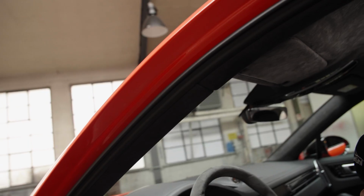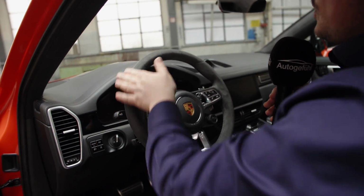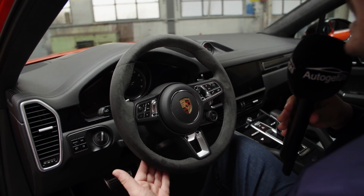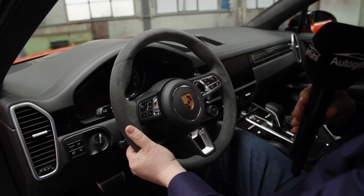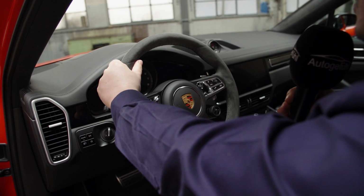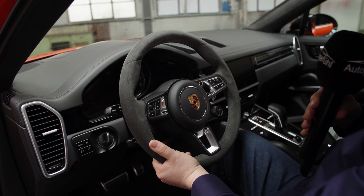There is Alcantara everywhere. This often divides opinions, Porsche's thing that they put Alcantara on some of their steering wheels. I can tell you, after having taken Porsche for track days, I like this a lot. It provides huge amounts of grip, and it really does give you a very special feel when you're handling the car. I like it. It really does feel a little bit different, a little bit special.